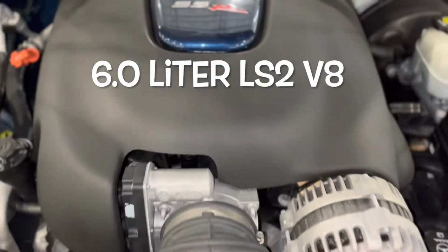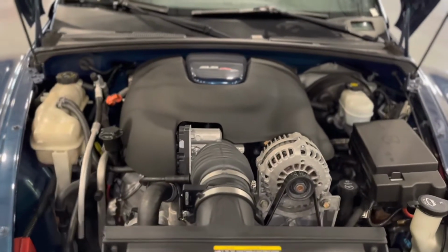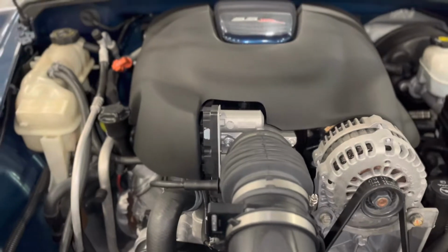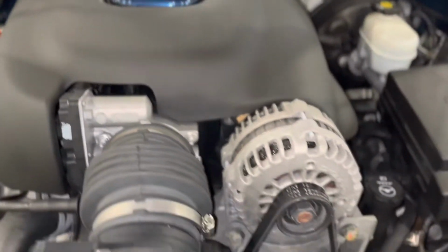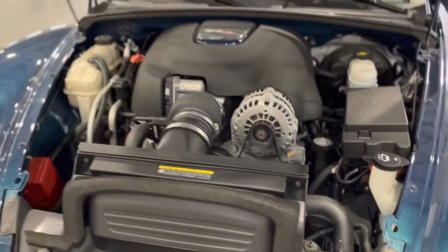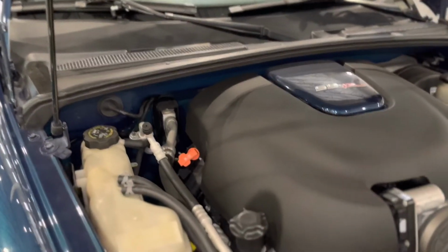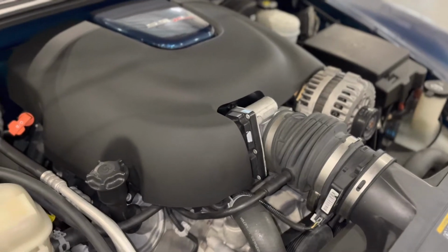So as you can see, this one has a 6.0 liter LS2 V8 engine, which is the same one the Corvette has. As you can see, it's clean and neat. So I'm gonna show you a little bit more of the engine, and then we'll go ahead and do the cold start, so you could hear how it sounds. All right.